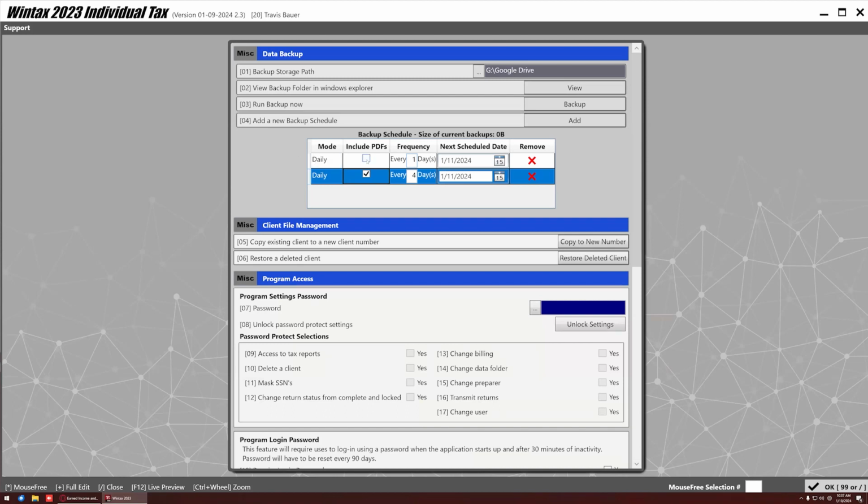Not including the PDFs, the backups are super tiny. Even if you have a lot of clients, they don't get that big. But if you include the PDFs, they do get a little bigger, which is why I say either every 4 days or you can switch it to every 1 week. And this will make it so that every week it backs up your PDFs.